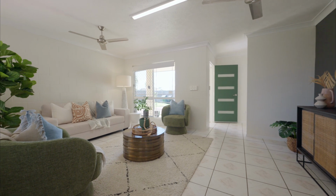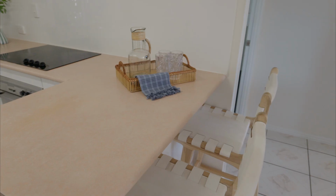Feature packed and ready for its new owners. We look forward to seeing you here soon.